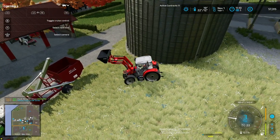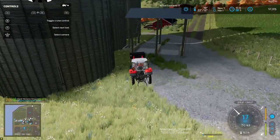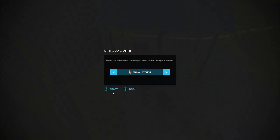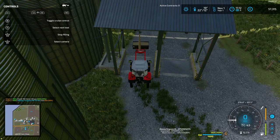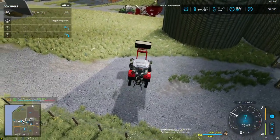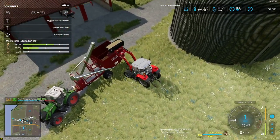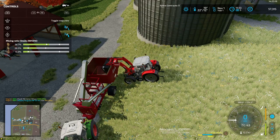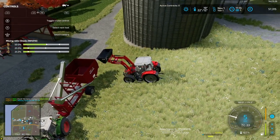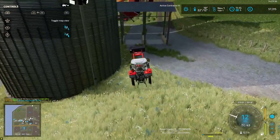And I could probably do that all. I can definitely do that all again. And I think right now I have about equal product. Yeah, a little more wheat, but the oats and barley are about equal, so. Let me go do that again. That's 26% full, so I can definitely fit another 4 buckets in.